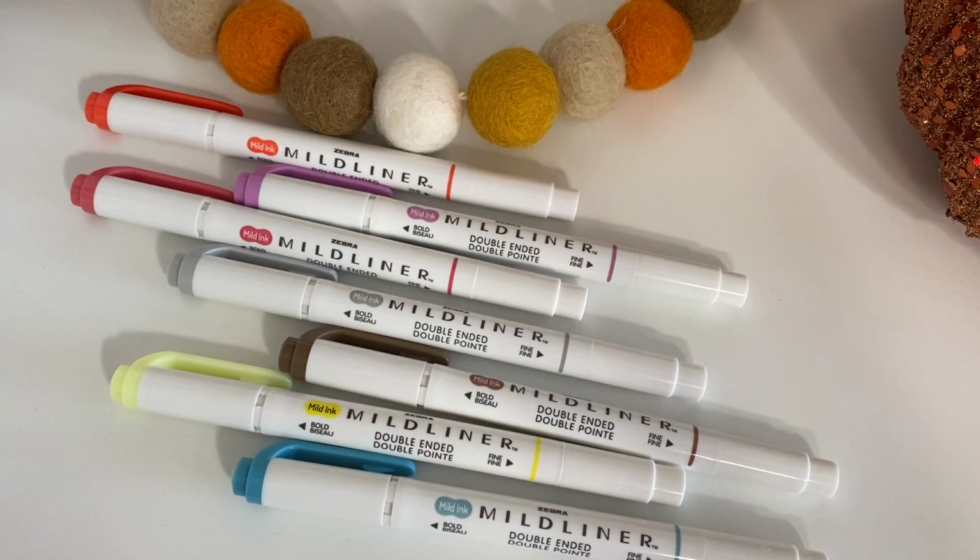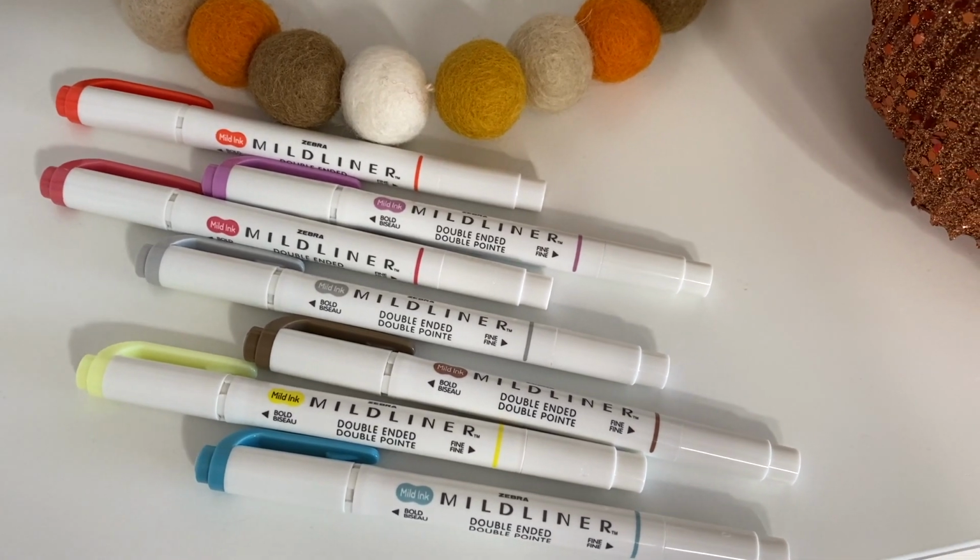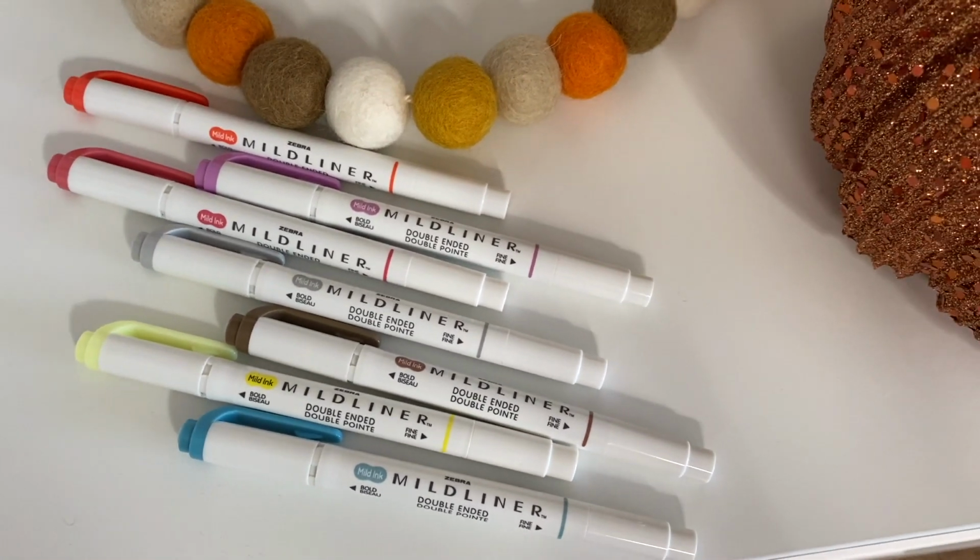These are the Zebra Mild Liner Dual-Ended Highlighter and Markers, and the reason I love them is because they are perfect for color coding not one, but two of the planners that I plan on using in 2021, my goal-setting planners. I'm going to be using the 2021 Power Sheets, as you guys know. I also plan on using the Moxie Life planner as well, and the large set of the mild liner highlighters actually match the colors both in the Power Sheets and the Moxie Life planner, which of course I can use to translate things over to my Erin Condren Daily Duo as well. So basically my color coding heart has been absolutely loving these.